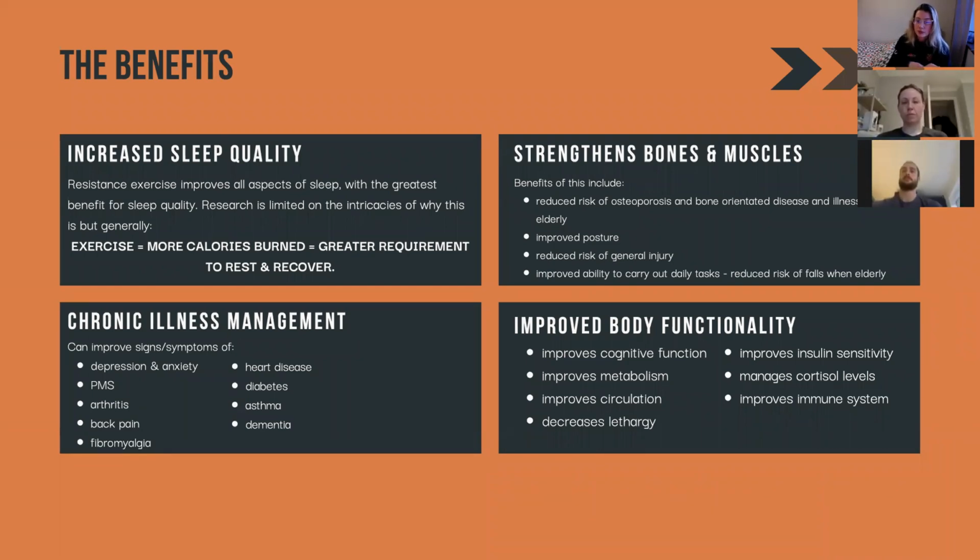And also a reduced risk of general injury. If your muscles and bones are stronger, they're less likely to tear, you're less likely to have bruising or damage from minor, secondary non-gym related injuries. And also an improved ability to carry out daily tasks, and reduced risk of falls when elderly because of the benefits it has with things like coordination, cognitive function and that kind of thing.